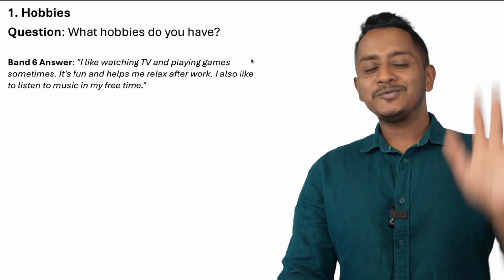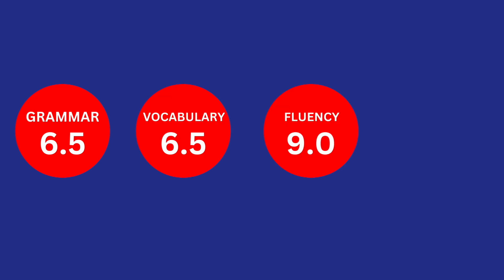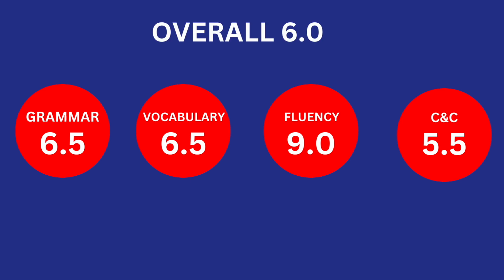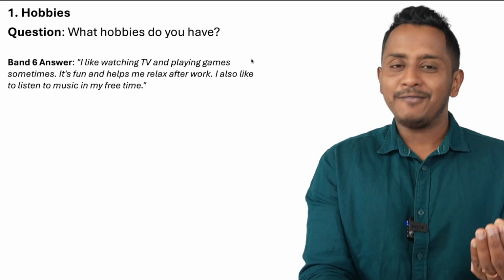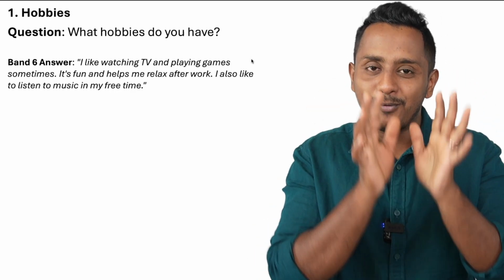So as a result, your marks will definitely go down. Grammar is 6.5. Vocabulary is 6.5. Fluency depends on how you speak. Fluency could be 9 also. But still, if coherence and cohesion is 5.5 or 6 with something like this, your scores will again come down to 6 and not more than that. So how do we change it instantly? Very simple. The person who knows what hobbies he has, you just have to expand it with a proper template.